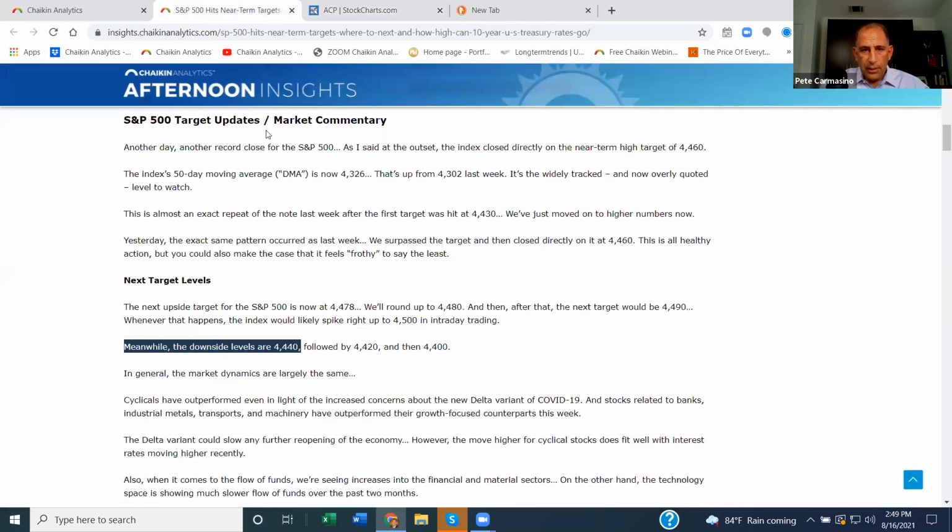And that was really our next level, 44.78. So let's see if we get there by the end of the day, and we can round it up to 44.80. Next levels would be 44.90, which likely gets us to 4,500 anyway. I don't know if that's going to happen today. But again, what's happening here in the markets is just a continuation of bullish activity.